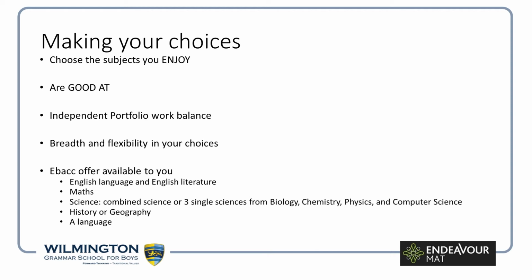The EBAC is a measure against which schools are judged, as it reflects a breadth of academic achievement that some institutions consider to be indicative of a student's all-round academic ability. It comprises 5 different subject areas: English language or English literature, maths, science, history or geography, and a language.